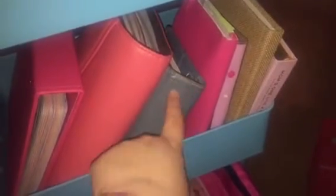And this just holds. This is a Franklin Covey as well, and this is Franklin Covey, and this is a Franklin Covey, and it just holds inserts. And this is what I'm going to use in my personal Filofax this year. It's one of those, what are they called? Let's see. Punctuate planners from Barnes & Noble. I'm just going to use the inserts in that and see how I like that.